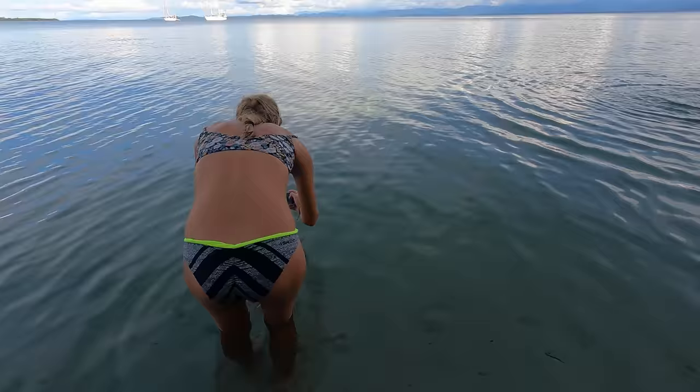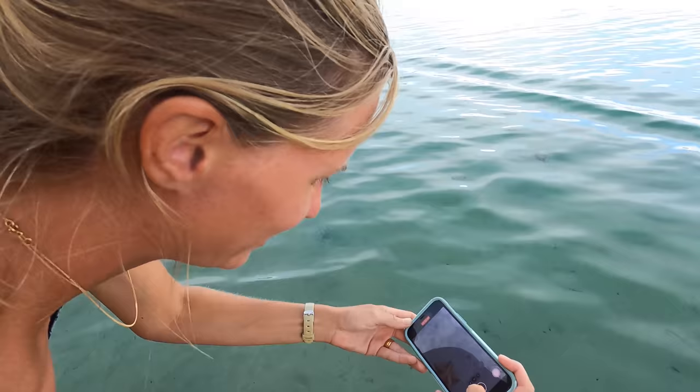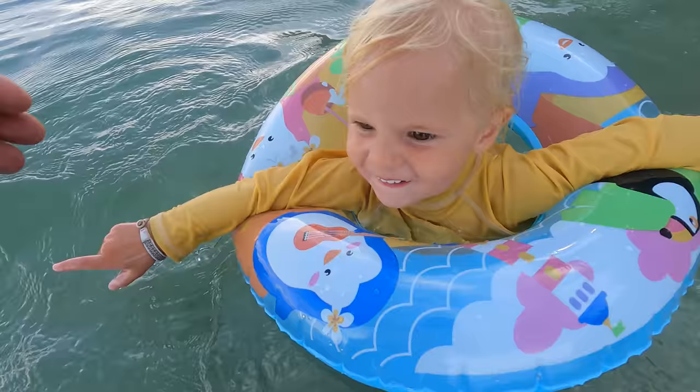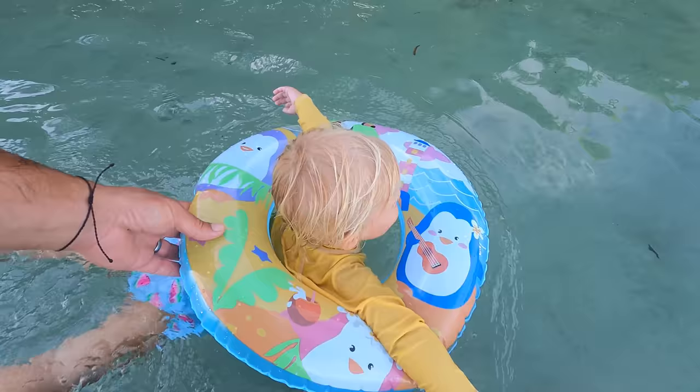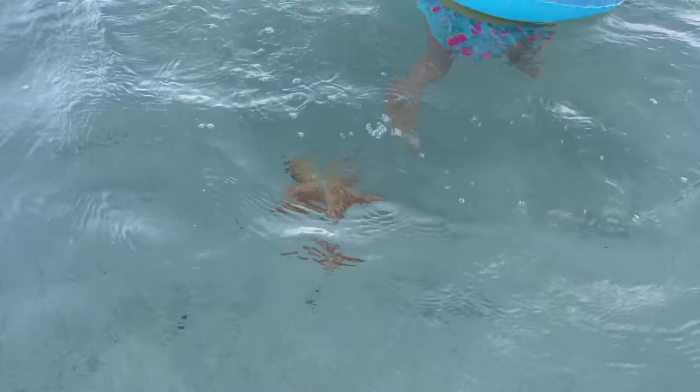What are you doing? What'd you find, Kaza? Wow, look at that! Yeah. It even looks cool in your phone. I know. It really is Starfish Beach, isn't it? It is. It's not a joke. The boats, look how beautiful they are over there. Starfish Beach, Nugget. Get over here by us. Did you find a starfish, Sierra? Look, he's right underneath you.